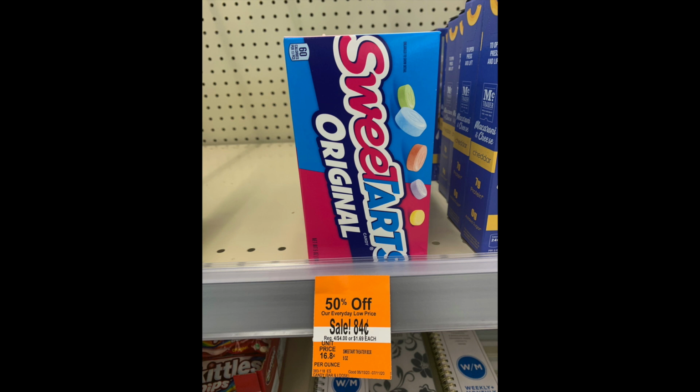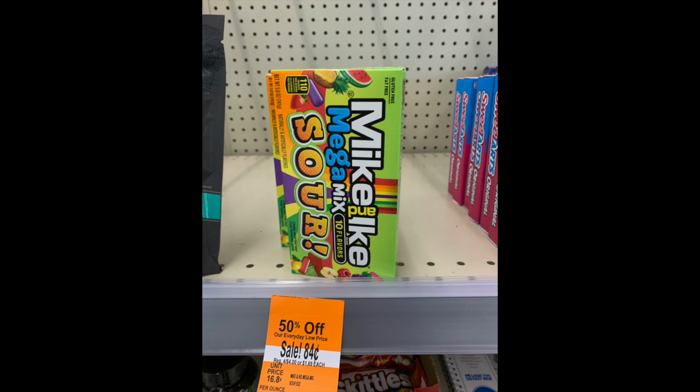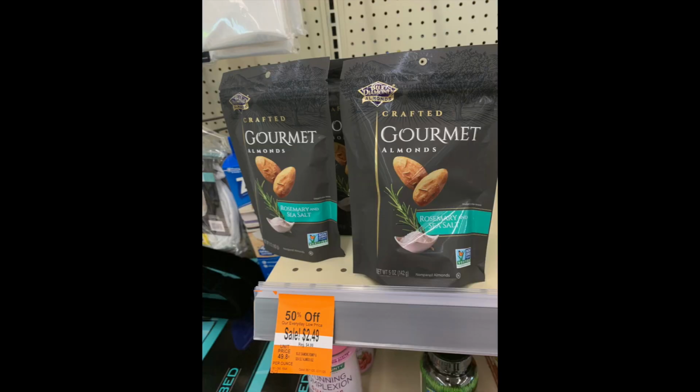We have some Sweet Tarts for 84 cents, 50% off. It would be really nice if there was a better Ibotta rebate or something like that, but I don't think there's currently one for those ropes candy, but not the little Sweet Tart originals, but maybe it'll change. And we have the Mike and Ike's also at 50% off. So lots of movie theater candy. I'm wondering, because people are not going to the movies as much, is that why they have so much candy that's almost ready to expire so that everything's on clearance? That's a thought. And we have the Blue Diamond gourmet almonds at $2.49.